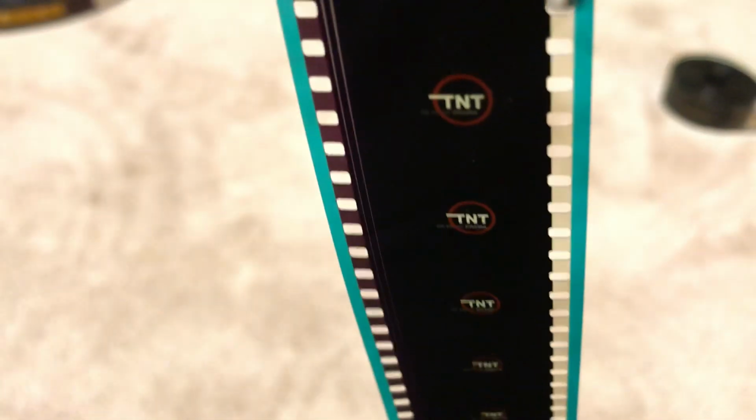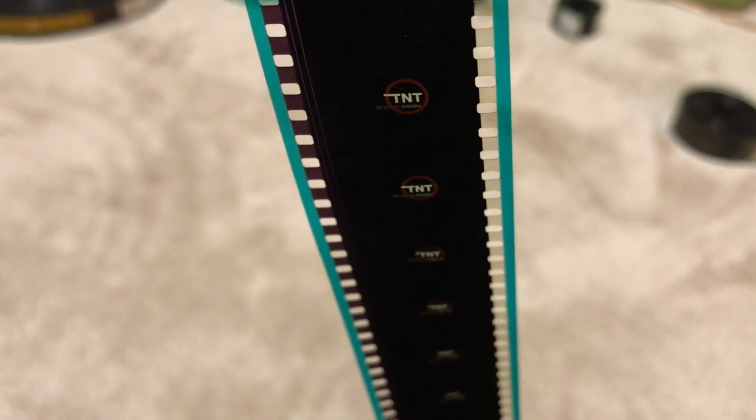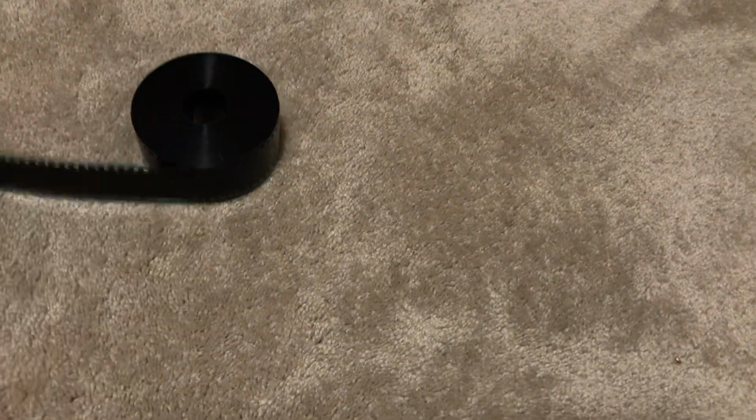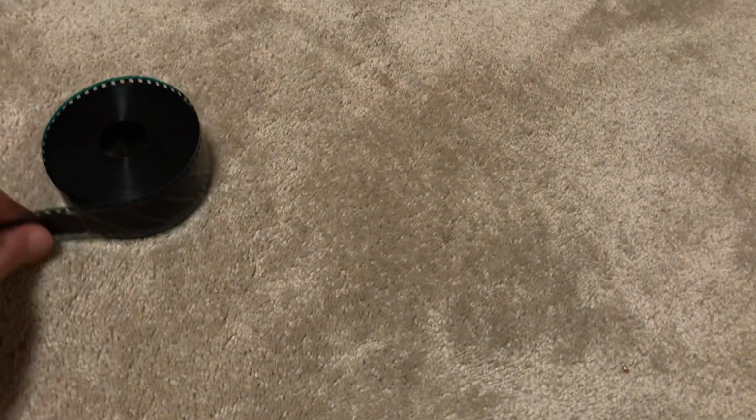Oh wait, I had that the wrong way. Yeah, so there's TNT. We know drama. Yeah, pretty cool right there. These 60-second ones are a little bit easier to wind back together than the 30-second ones, partly because they're longer. They have more space around the edges to reel it back together. But yeah, this was another good find from the National Cinemedia campaign.